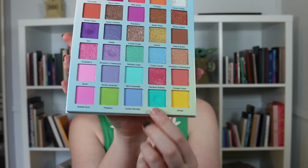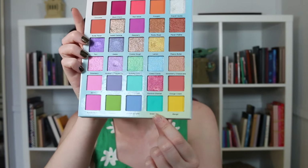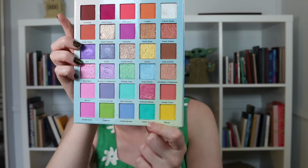Moving in, we next have my Glam Light Ice Cream palette. This shadow came in last month and it was to match the prompt of a fantasy shadow. Now I decided to rotate in the color Green Tea, which is here. And I don't know if you can see, but there is a slight little dip starting to go in this one.